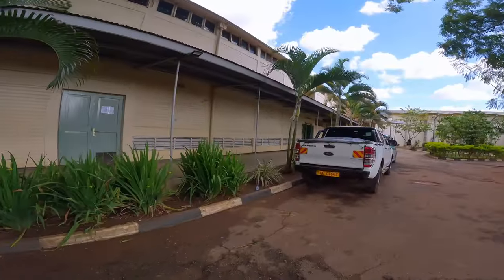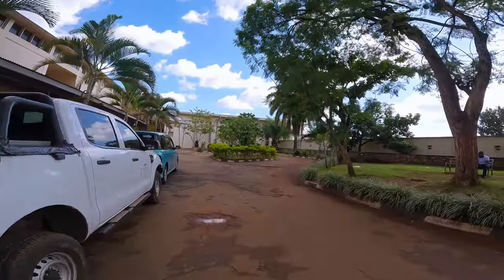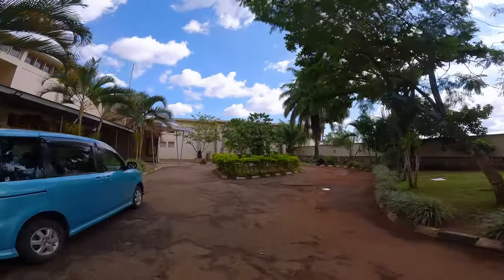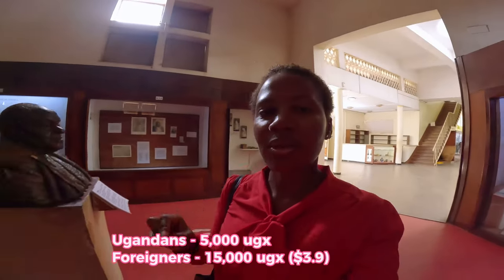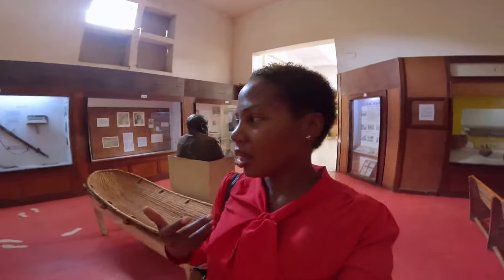So this is the museum. I hope they allow filming. I'm not sure, but it's nice and green and quiet. So we're inside the museum. That's where the entrance is. So obviously there is an entry fee, which is 5,000 for Ugandans and 15,000 for foreigners, which is very affordable actually. That's very little money.